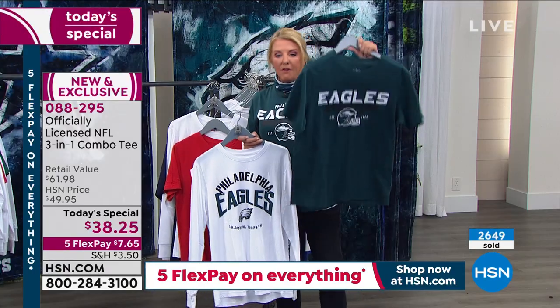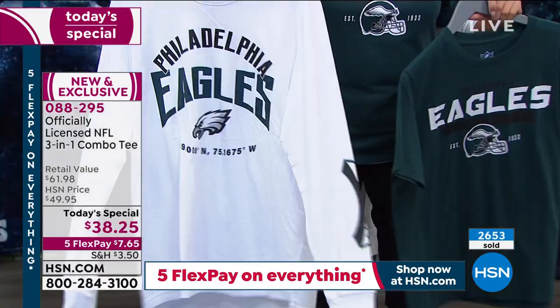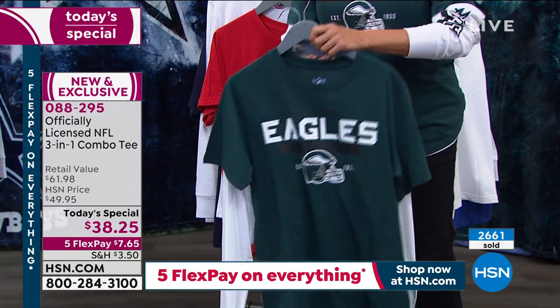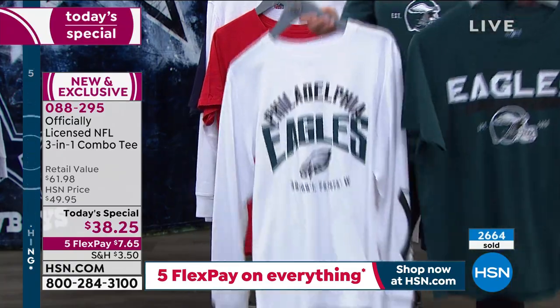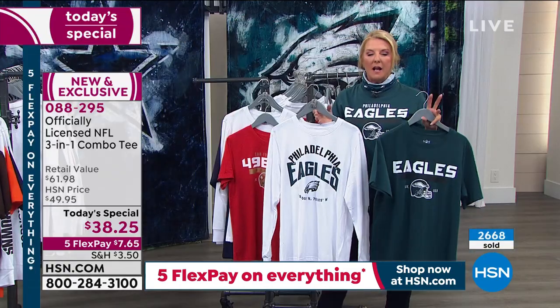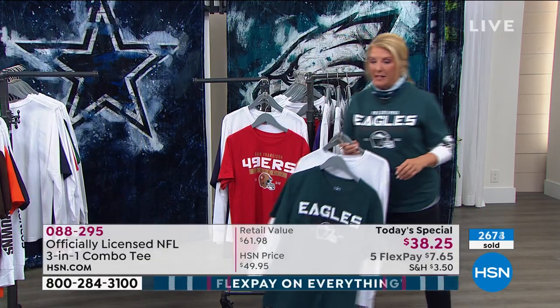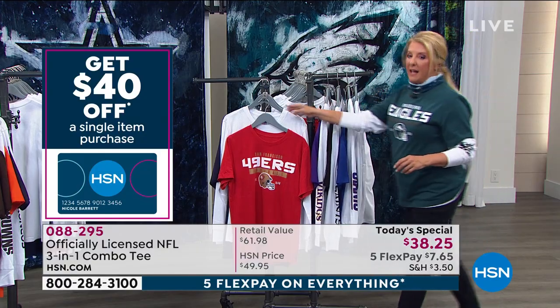Everybody gets a short sleeve. Everybody gets a long sleeve. They can be worn separately, and they're designed to be layered together so you can see the logo on the arm. It's brilliant. The quality is unsurpassed. First time ever, 5 Flex Pays on all of our NFL stuff today. So it's a really fun day.